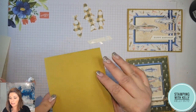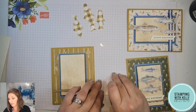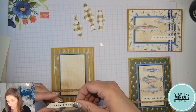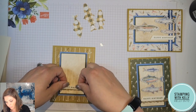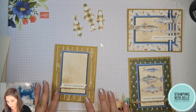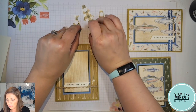What do you guys think about the wild wheat? It's kind of fun in this application, isn't it? It's not a color that I normally would gravitate towards, but I have to say for this card, I like it. Happy birthday. Kind of going half over that ribbon, so it's kind of poking out there.